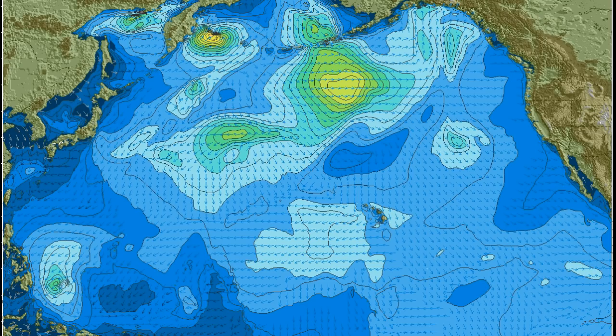Looking at significant wave heights for the North Pacific Ocean, we see remnants of a gale still producing seas in the 16-17 foot range, aimed east, but not of any particular importance at this moment in time. But the good news is, much better things, theoretically, are coming.